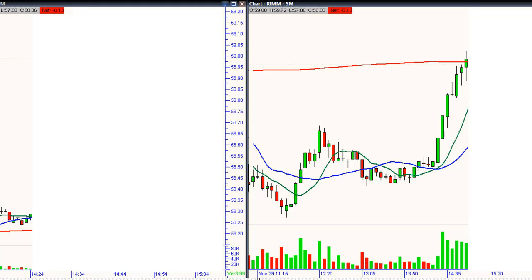Now let me show you on the smaller time frame. I always tell traders this: when you get a chance to add, when you have a trade and it goes your way, and if you didn't get everything you wanted initially, if you didn't get all your fills, or you want to let it move in your direction and you're looking for another opportunity.